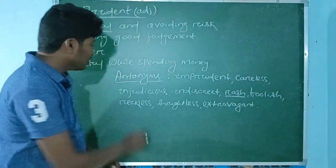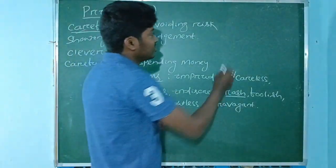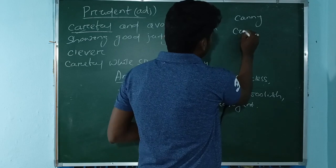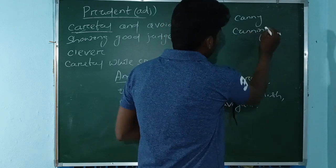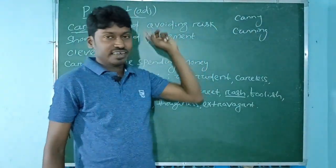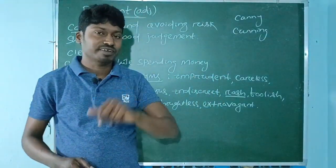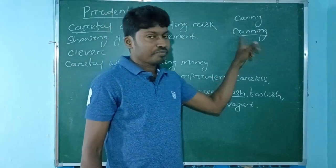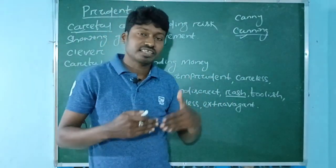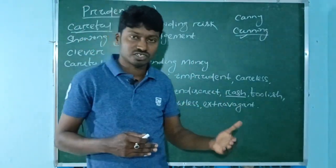Before going to the antonyms of the word prudent, now consider two words, canny and cunning. We have discussed the word canny before. Canny is a synonym of prudent and it means thinking quickly and cleverly, especially in business and financial matters. But people who are cunning are very clever at planning, and what they want they get at any cost by deceit, by tricking and deceiving other people.